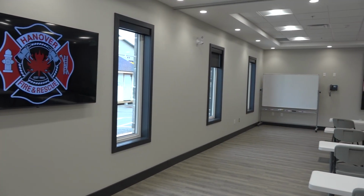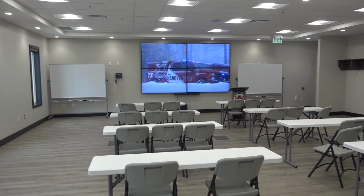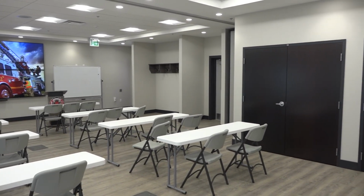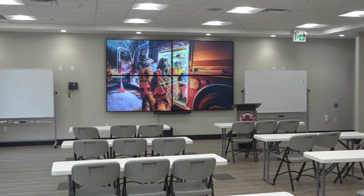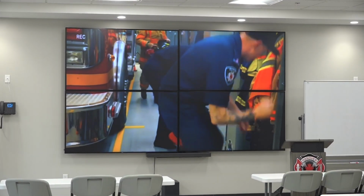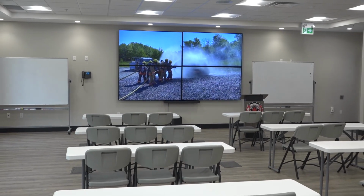So this is our training room. This is one of the hubs of the fire station. A lot of training happens in this room. We can divide this room into two and have two sessions going on at once. The TV wall can be one large screen or four individual screens. That's really important when this becomes our town-wide emergency operations center, because we'll have four different electronic feeds feeding the emergency operations center information on the emergency.